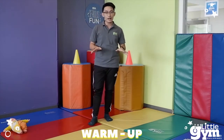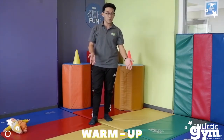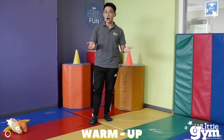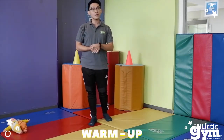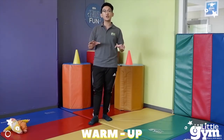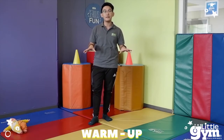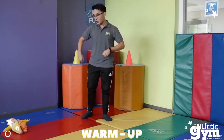Okay, just like a while ago, you have an option of letting them do their assisted walking for those who are not yet walking. And for those who are walking already, you can always just run with the adults and follow Teacher Justin as they run around, okay? Make sure that you work with the space that you have, and just stay safe, okay? Here we go. Let's go run around in a big circle.